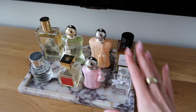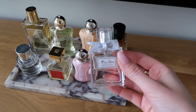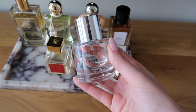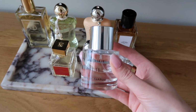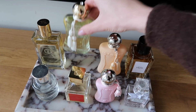I have some of my all-time favorites and then some seasonal faves I really like. Whenever the weather starts to warm up, I absolutely love Miss Dior Blooming Bouquet. I have been wearing this since I was in high school, so this is like an OG fave. Another everyday scent I love is the Lake and Sky 1111. This is the perfect gym or running errands fragrance.